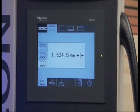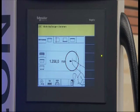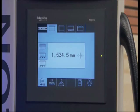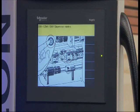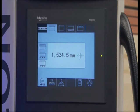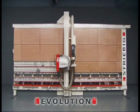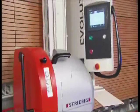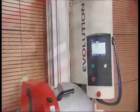Multilingual user interface and error detection make operation child's play. There's no easier way to communicate with your saw. For users who do not need the maximum possible degree of automation, there is also a perfect solution: the Striebig Evolution.